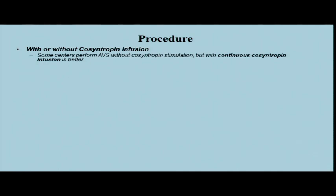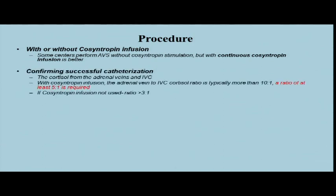And how do we do AVS? Let's briefly describe AVS. It's something interesting. We can do it with or without cosyntropin infusion. We give cosyntropin infusion just to exclude other stress factors and whatever stimulus you're getting, so that will not influence the results. And first you need to confirm the successful catheterization of both adrenal veins. You calculate the ratio of cortisol from the adrenal vein to the inferior vena cava or peripheral, and if that ratio is more than 5, then the catheterization is good. And if you have not used the cosyntropin test, then 3:1 is also good enough.